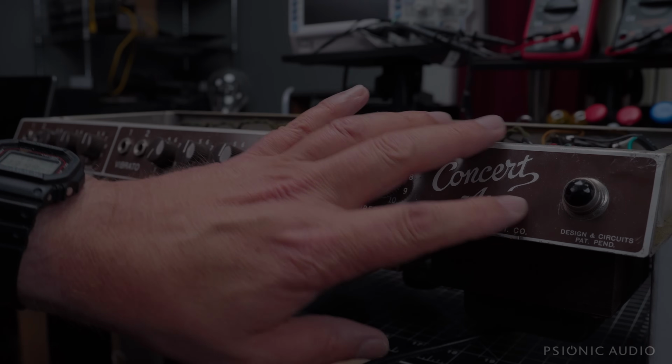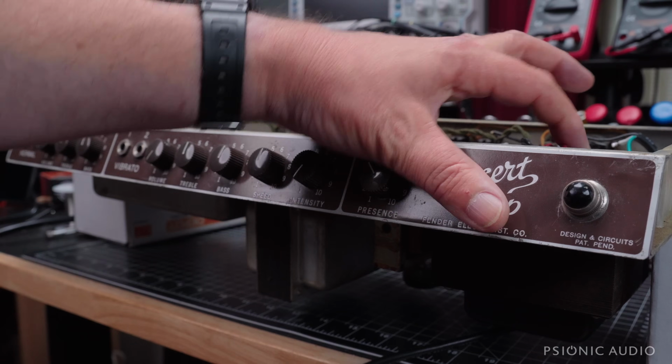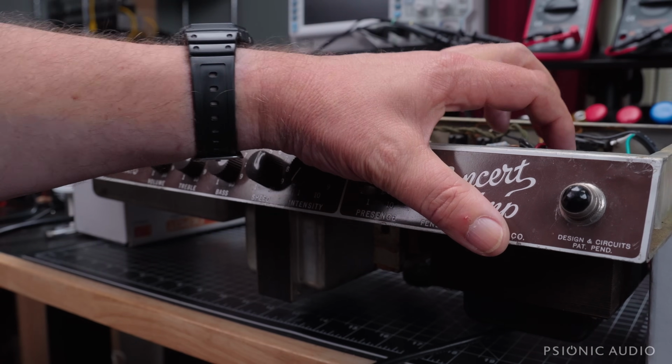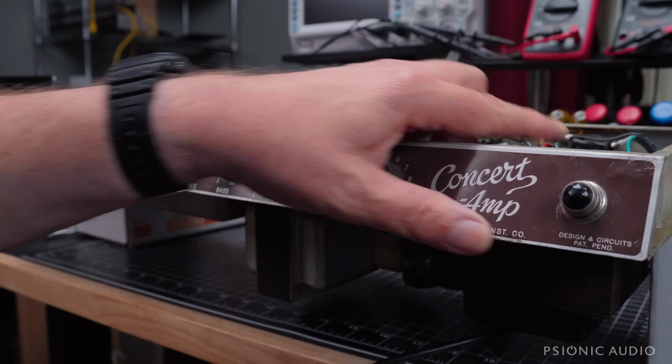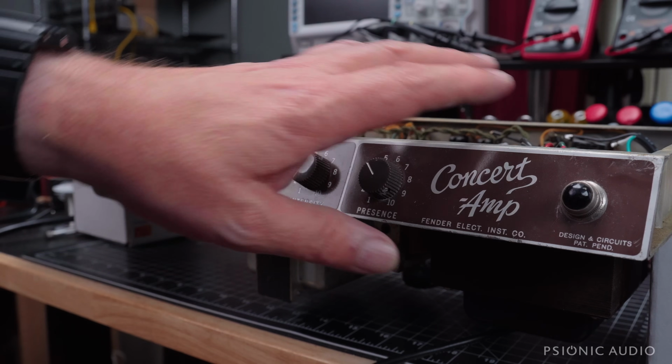We have a lovely, lovely Fender Concert in. I don't know the date yet. Actually, there's a code there I didn't see when I was looking inside. What does this say? 67233. I have to date this. Anyway, I'm not sure of the year yet.